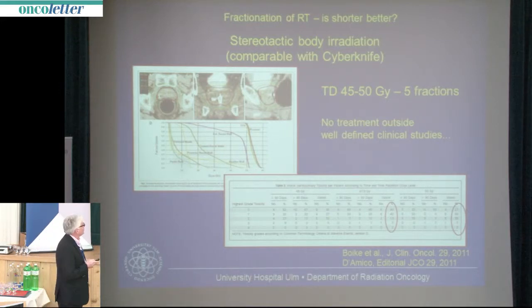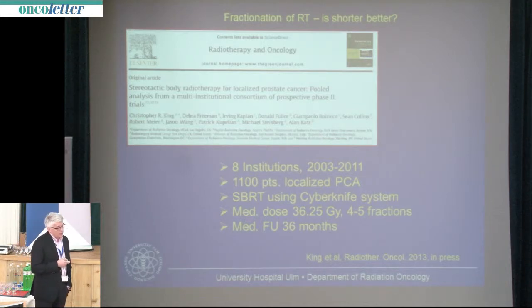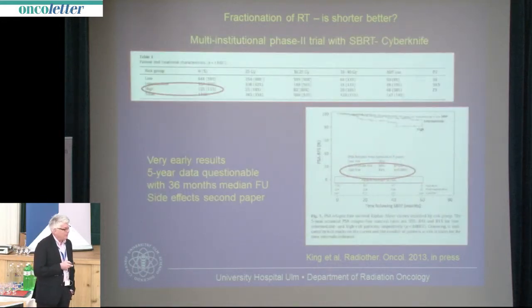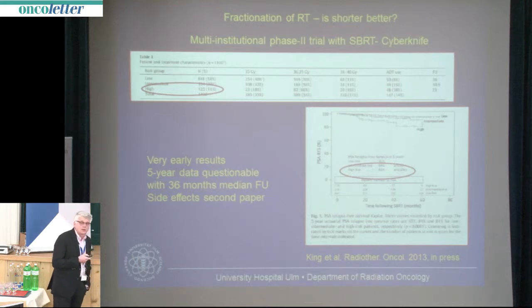And this is also 2 years later the point. And this is the major series recently published in the Green Journal of the CyberKnife treatment, 8 institutions, 1,100 patients with localized PCA, and they used the CyberKnife system all with a median dose of 36 gray and 4 to 5 fractions, only 3 years of median follow-up. And what you can see here is that, as expected, there is a relatively high rate of recurrences within the high risk treatment, but these are very early results, and it's very questionable to give 5-year data when you have a median follow-up of only 3 years. So for the moment, it's clear the side effects are coming in the second paper and have not been published until yet. So it's clear for the moment this is no standard treatment.